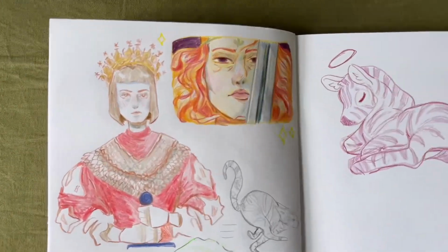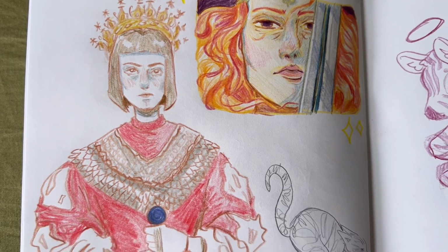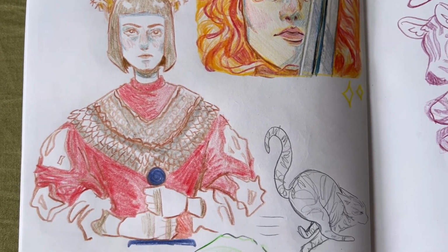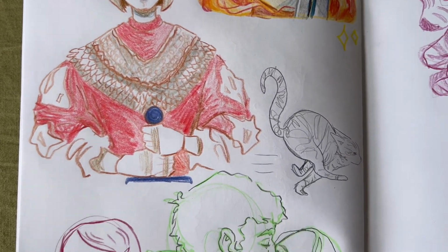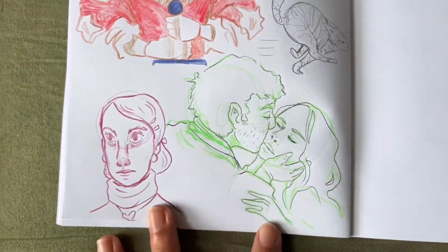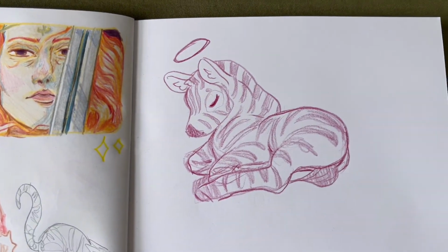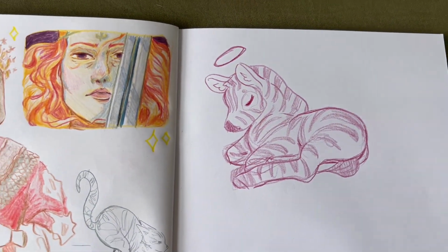And then this one, I was getting some medieval references from Pinterest and was having so much fun with that. And again, when I'm using references for my drawings, I just love how they come out way more than when it's off the top of my head or I'm being lazy. And I love this little baby zebra, so cute.